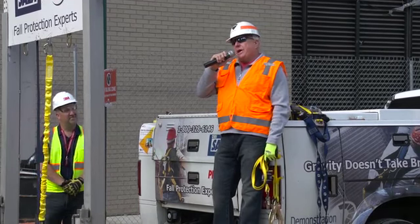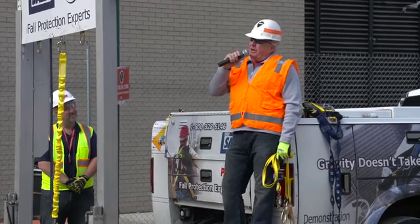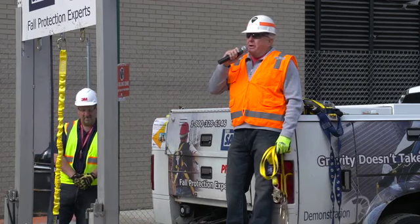Anybody ever seen a guy stand on the railing of a JLG? Stand on a bucket in a JLG. I've seen a short step ladder in a scissor lift before. These are to be platforms that you're actually working on.